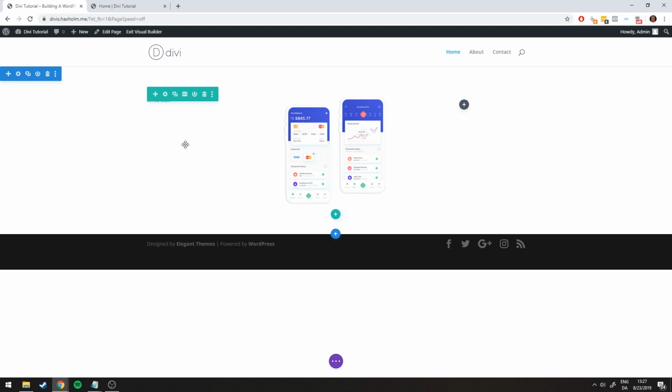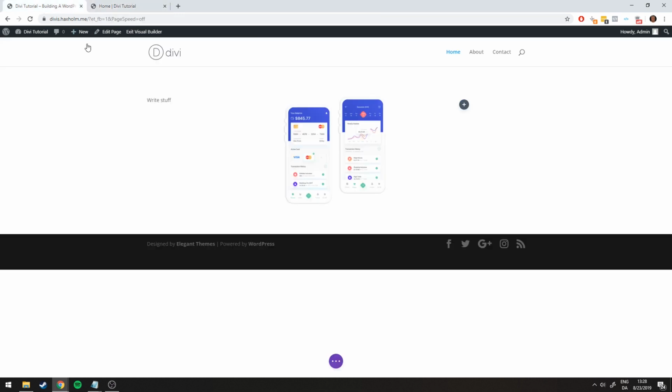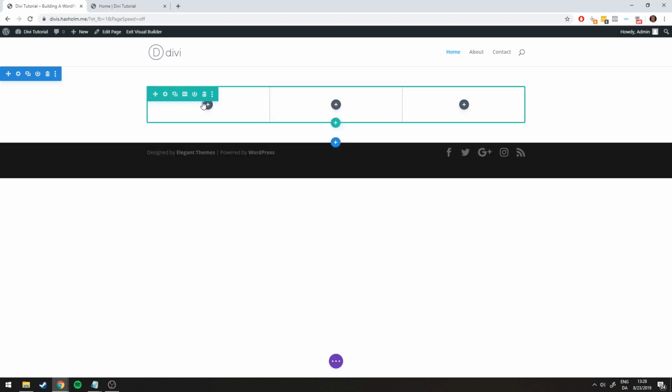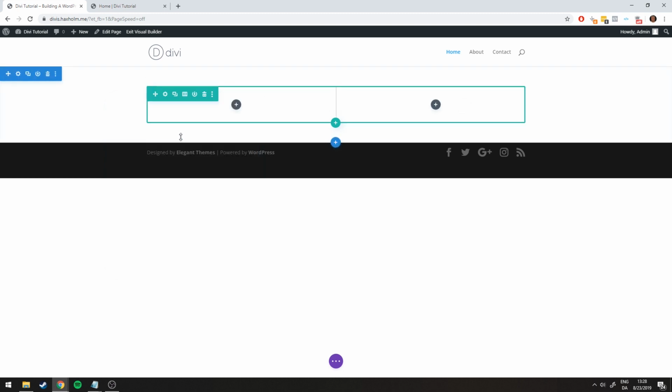Okay, so this is what we will be creating. Let's think about it for a second. It looks like we have 2 columns here, since on the left side we have text, on the right side we have an image. So it would make sense, let's just remove these here. It would make sense to choose this one right here, a 2-column row.